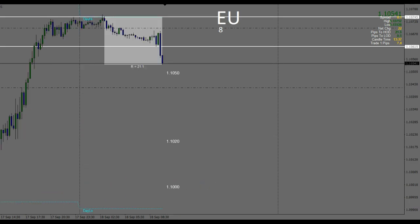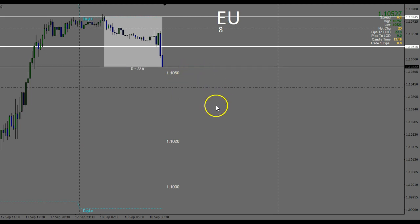And I've just seen an entry point on this euro US dollar as price came through an entry point now, and I took this short at 62, looking for price to push through this 50 level and move down to where I've got my take profit down here at 16 pips, again 2 to 1 risk to reward.